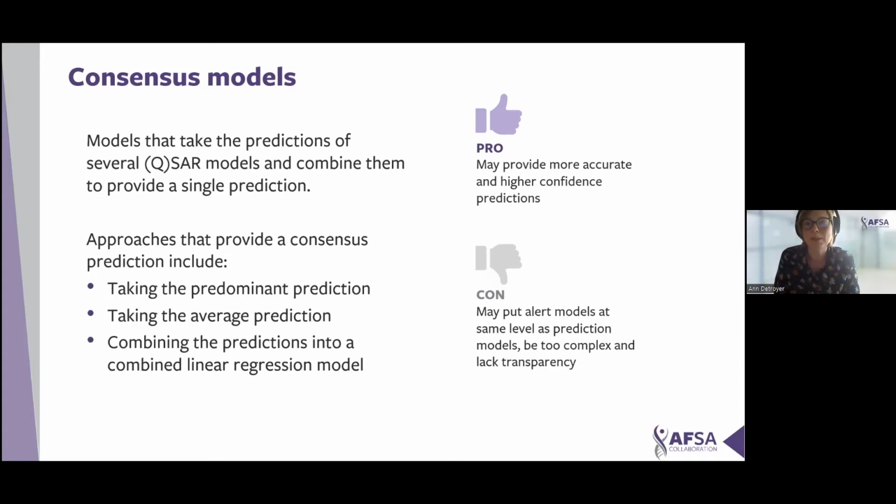A con can be that using all these different models together increases the complexity of understanding what you're doing, and it might hold some people back from using the predictions. So if you're new in the field, I would say take care not to stack too many models all at once. Start by using some and getting confidence in using them before trying to combine too many of the models.